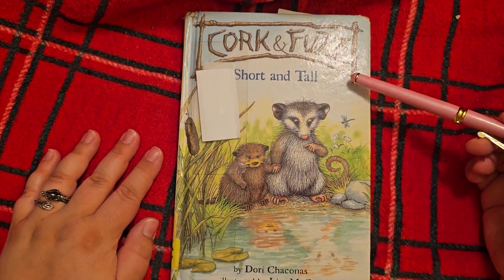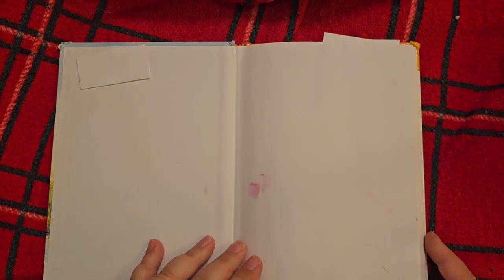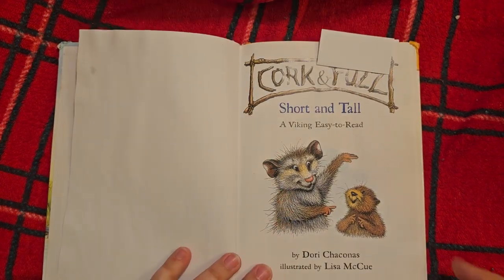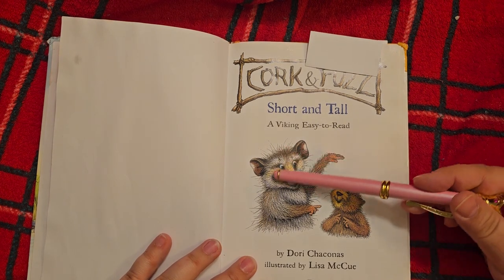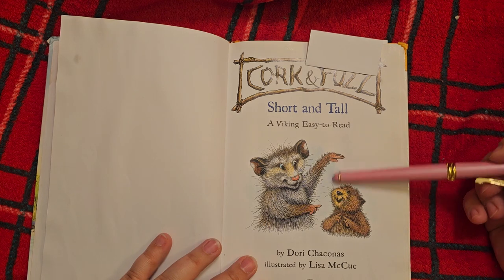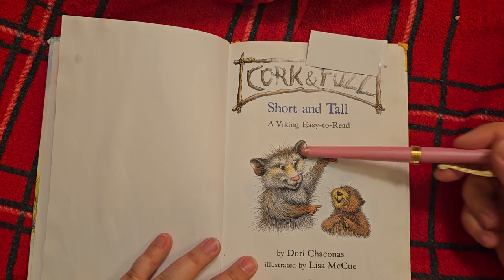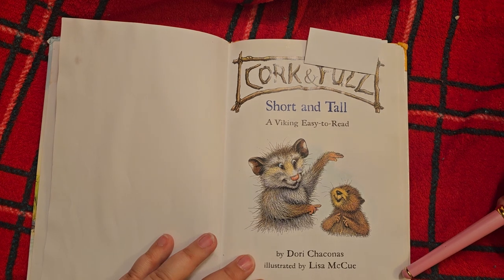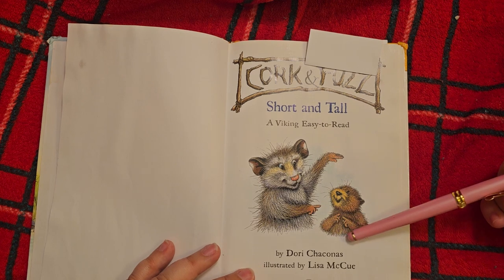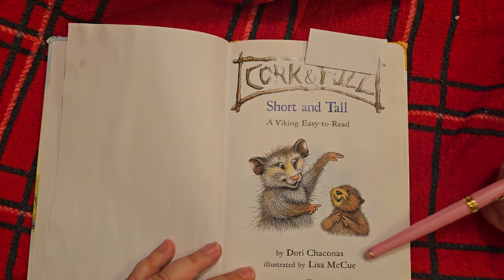So, Cork and Fuzz, Short and Tall. I said it's about two friends. And this library book has been very loved. A Viking Easy-to-Read. Now look, here is Fuzz, and he's showing his hand is above a certain height. The height is how tall Fuzz is. But that is not how tall Cork is. Cork is quite a bit shorter. Again, by Dori Chaconas. Maybe Chaconas. Illustrated by Lisa McCue.